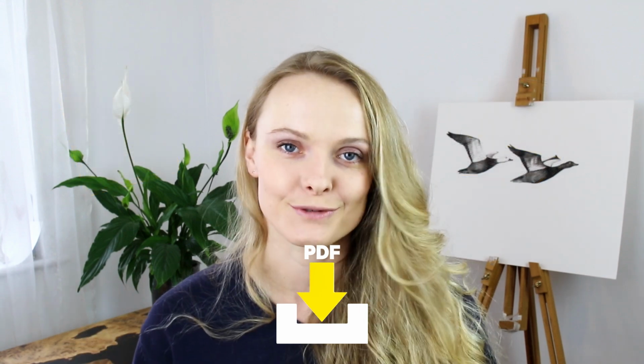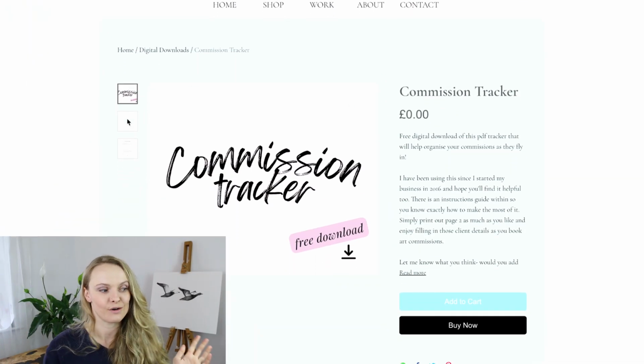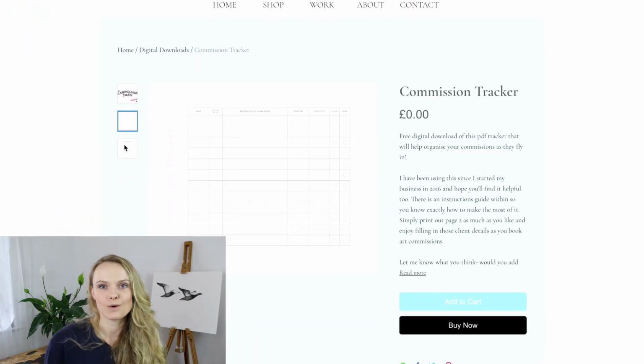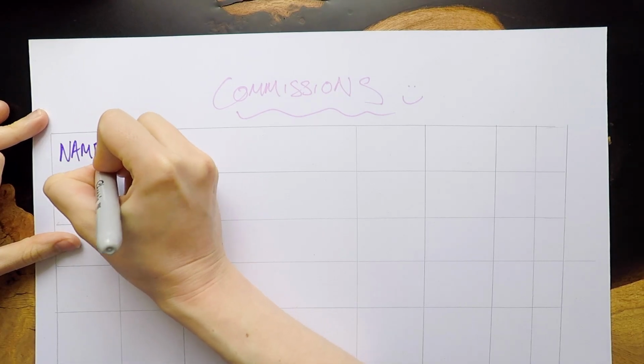You can use a notepad, you can use a spreadsheet on a laptop, or you can download the PDF below, which I've created for you for free. It's completely free. It's a commission tracker which has got all of the information that I'm going to go through today, and you can print that off and use that, and I think it's quite a nice little format for you, so you're welcome.